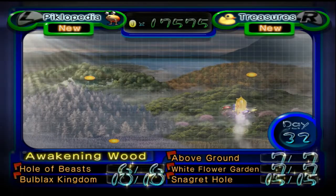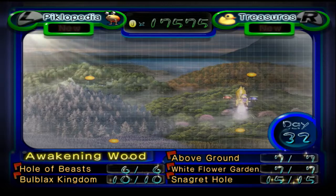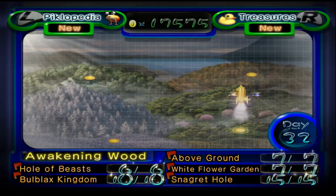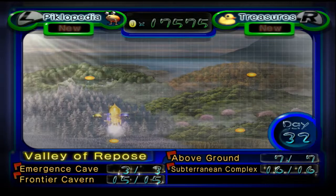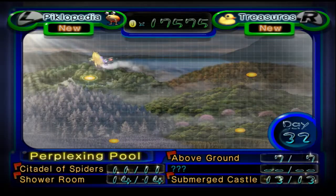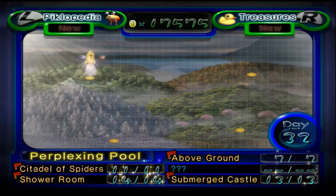Alright, hey guys and gals, I'm Pal, and welcome back to Pikmin 2. Good morning. When we last left off, we cleared out the Awakening Wood completely, and the day before that, we cleared out the Valley of Repose. Now, next in the list, we go from winter to spring to summer with the Perplexing Pool, and the final cave we've yet to complete, the Glutton's Kitchen.